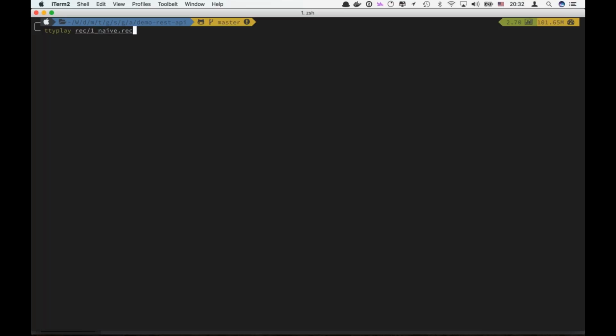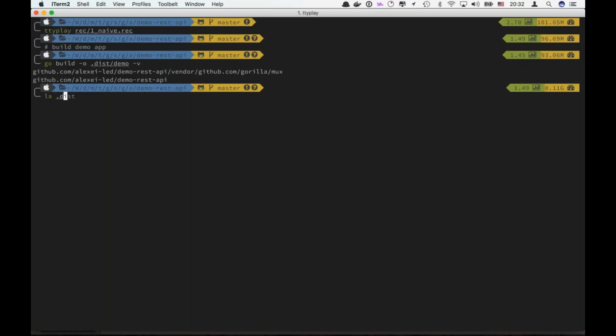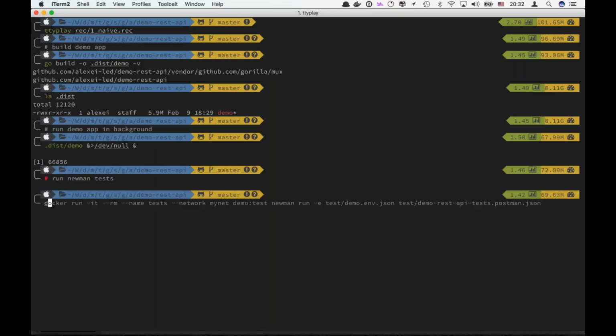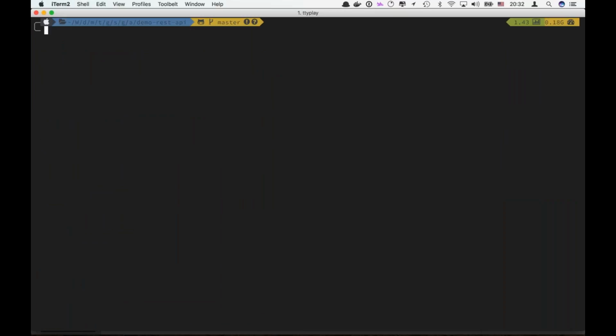You should be able to see my desktop. So you start with compiling your code. In my case, it's a Go application, so I do go build and compile my application. You can see I have a binary compiled on my local machine. Now I can run the application to see that it's working. Okay, I run it in the background. I run my tests, Newman tests. So the same flow happens on the CI machine. You see all tests passed, 5 requests.